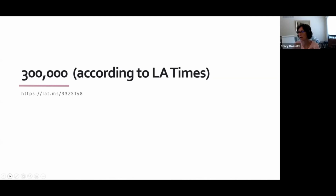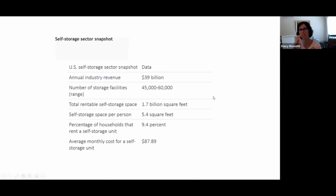Yes. So the self-storage sector. This is just a little snapshot of what we have. The annual industry revenue is $39 billion. The number of storage facilities is in the range of 45,000 to 60,000. Then total rentable self-storage space.